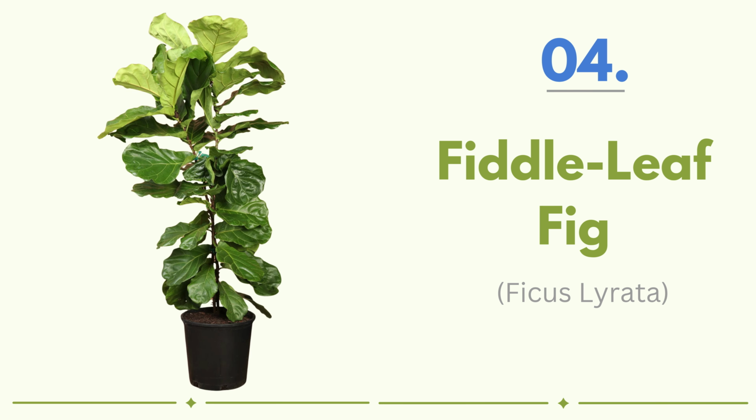Fiddle-Leaf Fig is basically the moody celebrity of the plant world. Gorgeous, dramatic, and totally unpredictable. You move it an inch, it drops a leaf. You water it a little too much or too little, another leaf gone. It demands bright, indirect light, but will freak out if it gets blasted with direct sun. Drafty window? It's mad. Humidity too low? It's mad. Breathe near it the wrong way? Still mad. But when it's happy, man, it makes a statement.